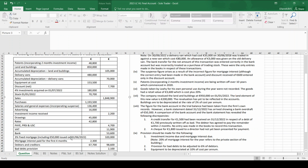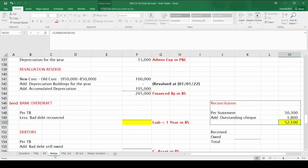There's only one more adjustment here, but sometimes there might be 2 or 3 more. This adjustment that we have to account for is a credit transfer of 1,500 that has been received in respect of a debt of 1,700 previously written off. So we wrote off a bad debt before, now we're getting the money back. We've got 1,500 and the total amount is 1,700, and it's going to give us the other 200 in the next 2 months. We have to account for that. So we received 1,500, the total amount was 1,700, so we're obviously owed another 200 euros.